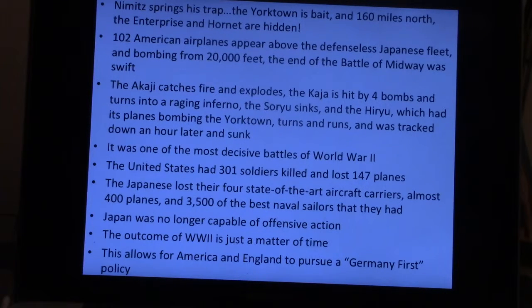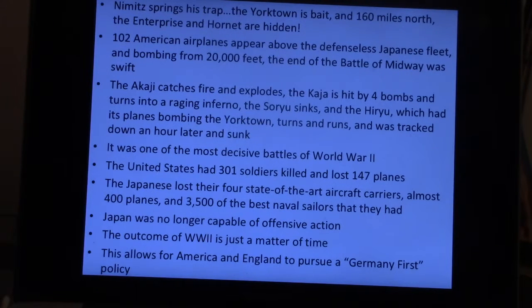It doesn't last very long, but it's very decisive. The United States loses just 147 planes and 300 soldiers and Marines. The Japanese lost things they could not replace: four state-of-the-art aircraft carriers, hundreds of airplanes, and more importantly than that, the highly trained pilots and flight crew chiefs and mechanics, 3,500 of the very best that the Empire of Japan had.